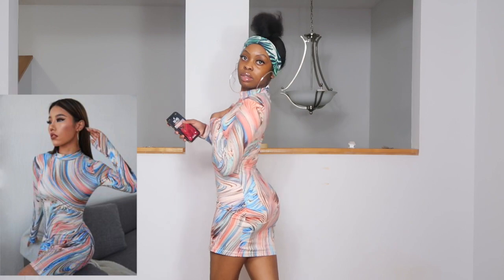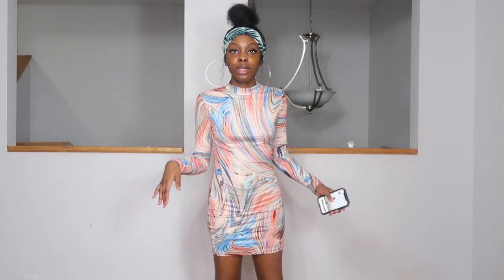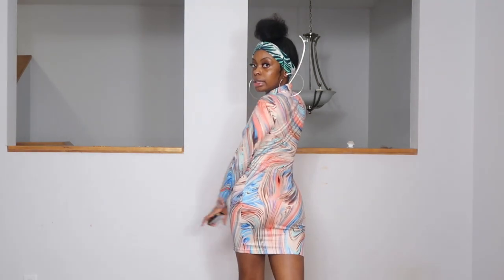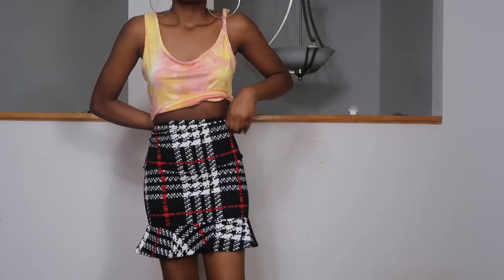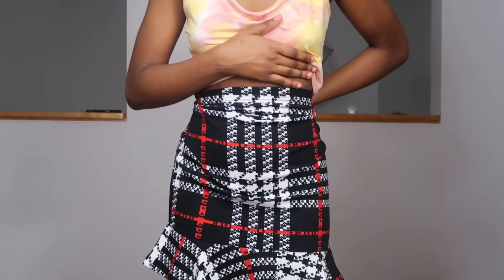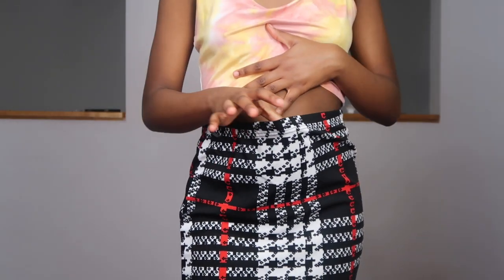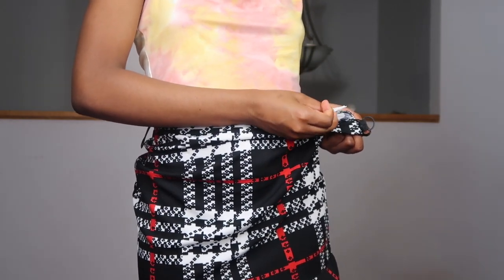Okay, this is the dress. I don't understand, I don't know what's going on. I was hoping it would be a little more tight on me, but it's big. This is definitely a 2. The skirt is really nice. It's just too big. The sizing is just not working for me. Am I that petite? I got a small in this.